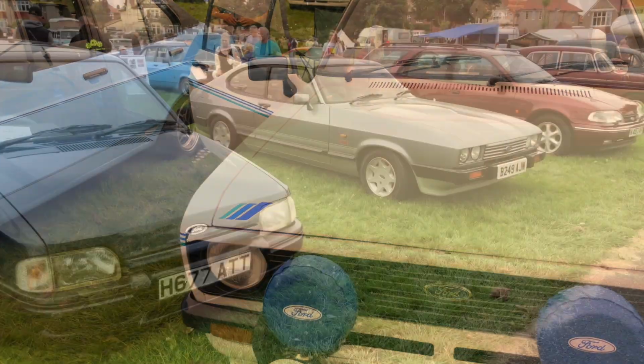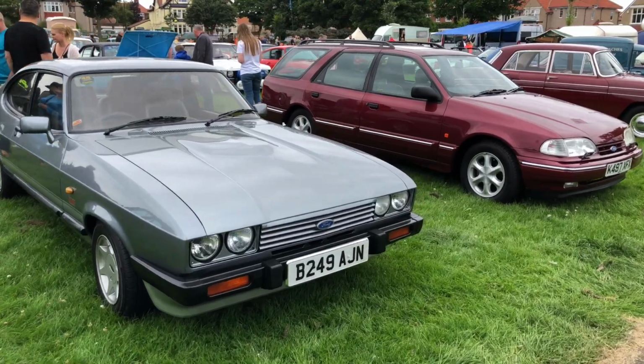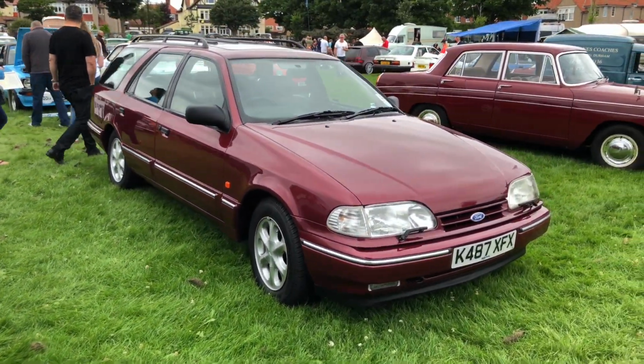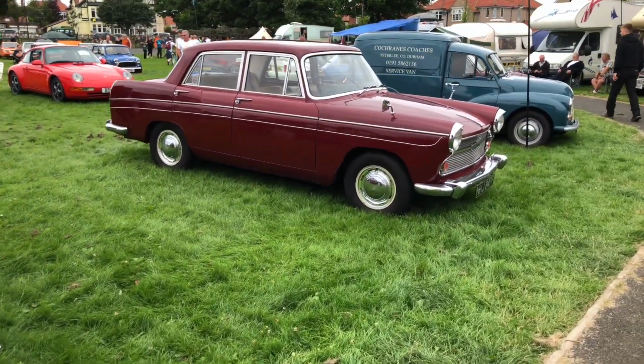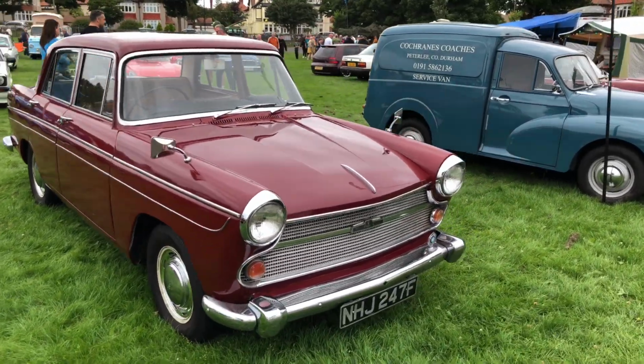One of my favourite cars, the Capri. That's a 2-litre Laser. And an absolutely immaculate Ford Scorpio Estate. It might be a Granada, but I'm sure it's a Scorpio. It's the top of the range, but absolutely immaculate, and the owner should be congratulated.